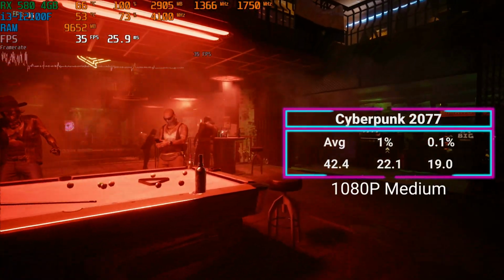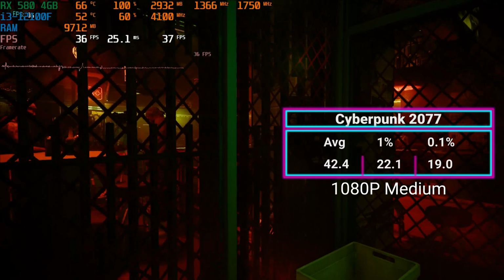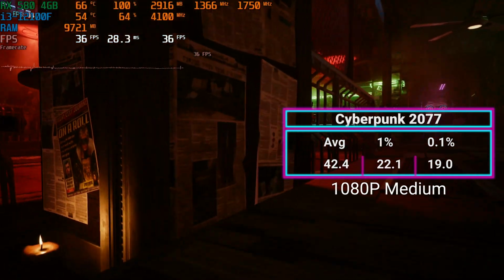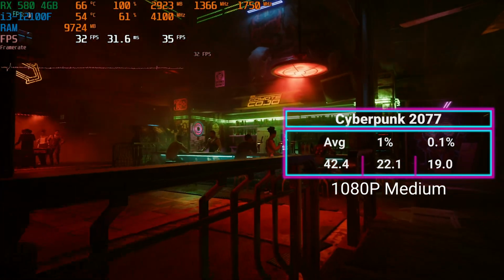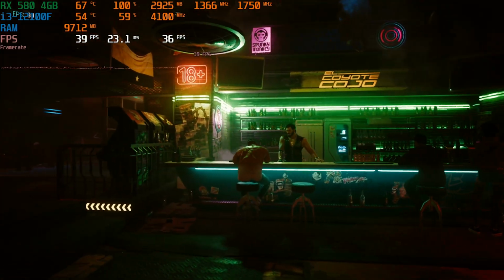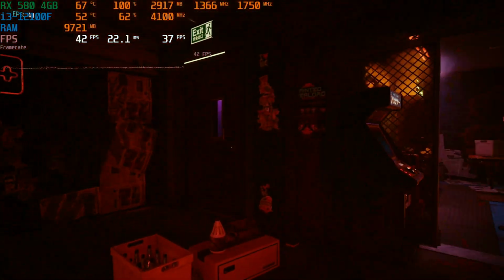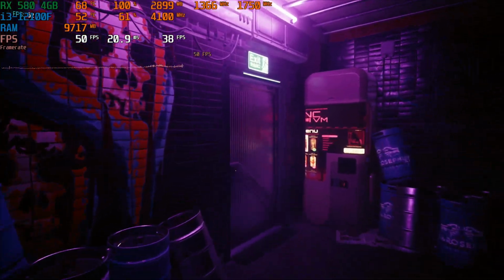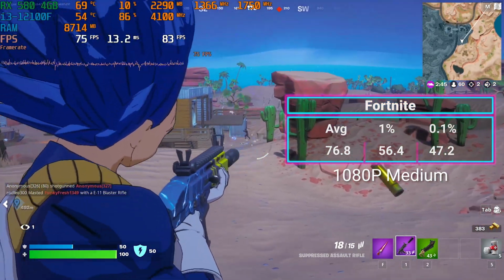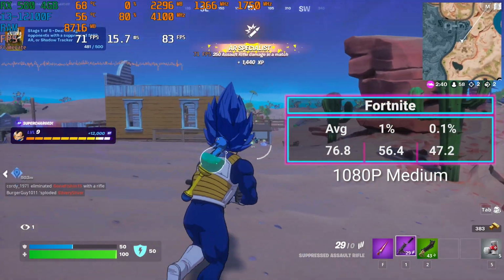And then in Cyberpunk 2077, we hit 42.4 FPS, a little lower than I would have liked, so maybe dropping it down to 1080p low would be a better situation for this 580. And lastly, in Fortnite, we managed to hit 76.8 FPS average, again at 1080p medium, which is more than enough for a 60 Hz monitor.